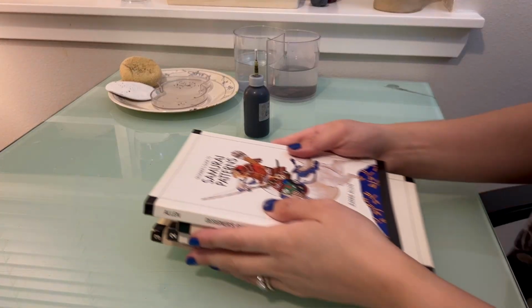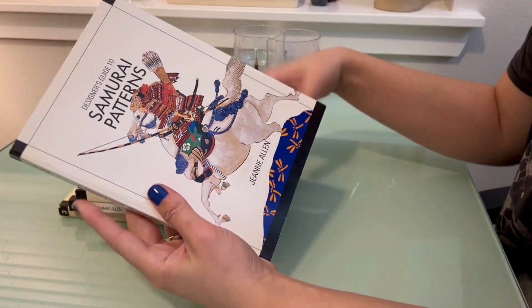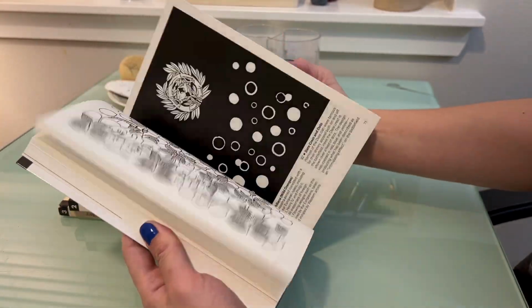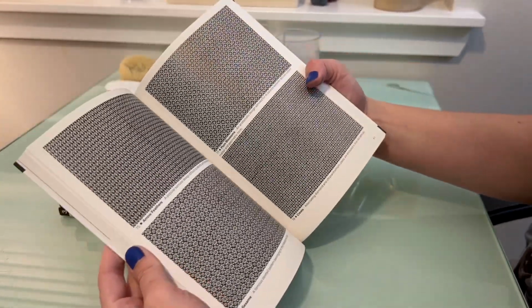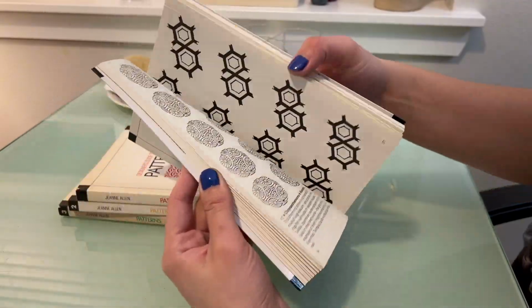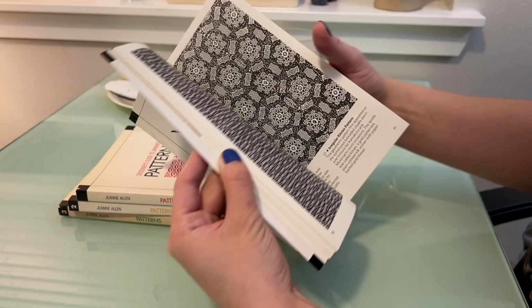I'm going to paint a Japanese-inspired pattern around the outside of the mug, so here I'm showing you some of the books that I use as reference. I've been using this Samurai Patterns book for a while now, but I just bought the other 3 recently, so I'm really excited to use some of those patterns in my upcoming pieces.